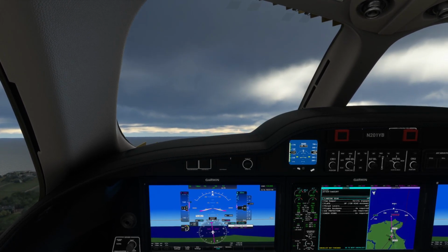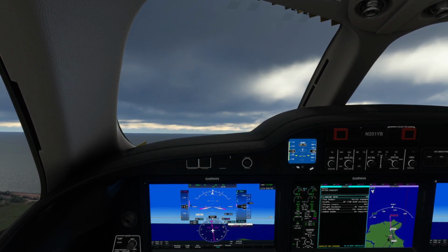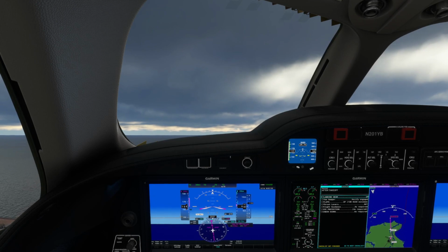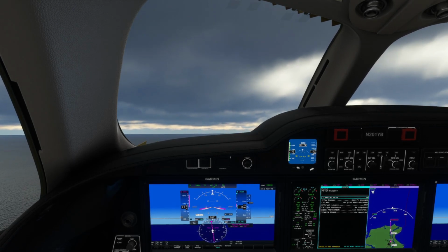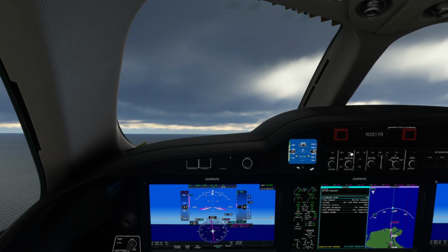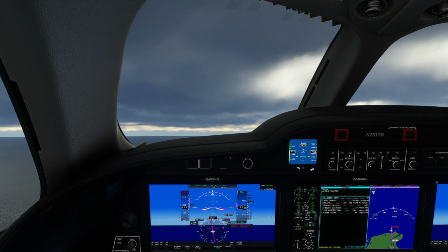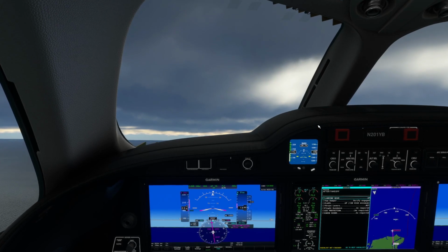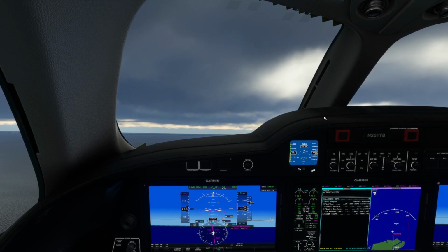And our flaps are coming up as well. Yaw damper's on. And I'm going to turn on the autopilot to maintain our attitude. Check our heading, and let's see. Now I think we're going to go a little higher now. The climb rate is good, so flight level change. And we are underway.